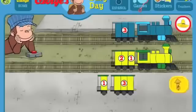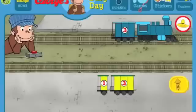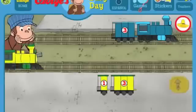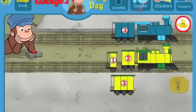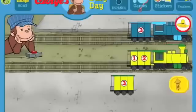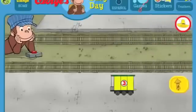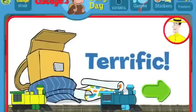Both trains have 3 total sections. Superb! One. Both trains have 3 total sections. All right. Terrific! You just got a new page for your sticker book. Click the green button to keep playing.